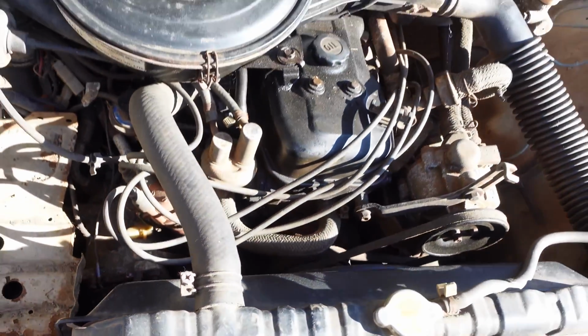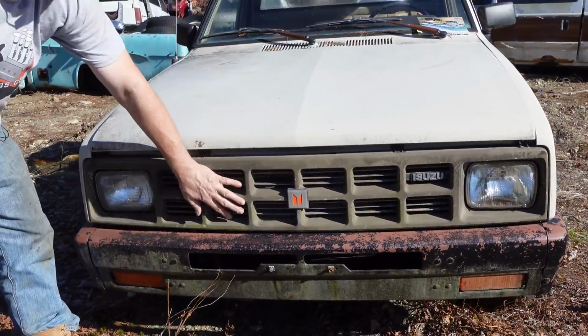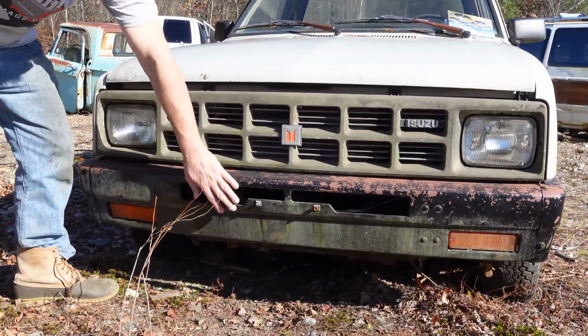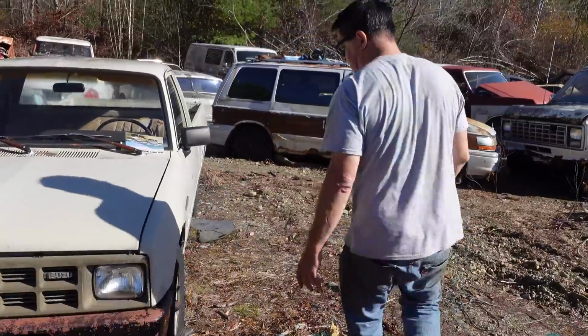And that includes the grille, which on this would have been sort of a silver plastic, which has been degraded by the sun. This would have been silver. The front bumper is painted black. You paid extra for the bright bumper. So this one, a very, very austere example of the breed. This probably would have been a price leader.